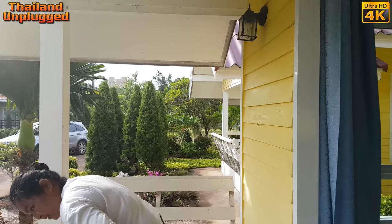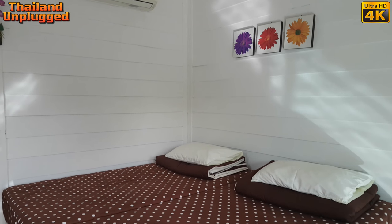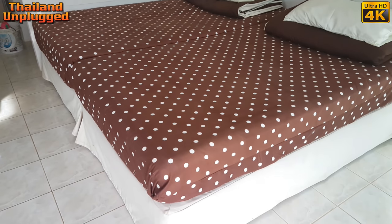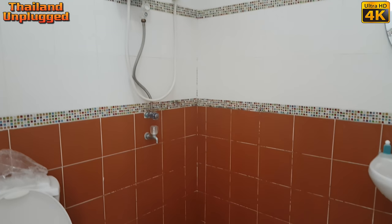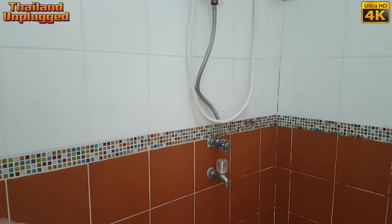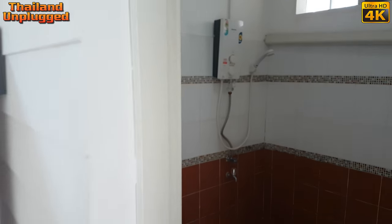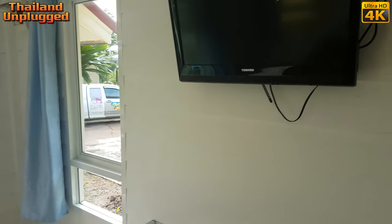Well, here's the cabin. Yeah, the bed's very hard, but if you can put up with that, no problem at all. And toilets and shower. Yeah, really good condition, actually. They've got one of the water heaters that actually works. Some hotels, they don't work at all. Yeah, it's good value for money here, except for that bed. A bit rough for me. But very nice. Good investment.